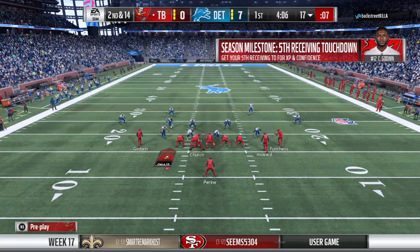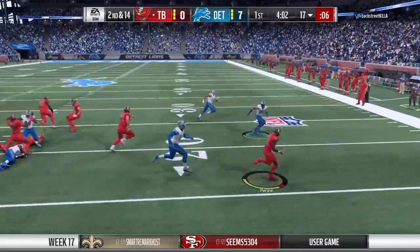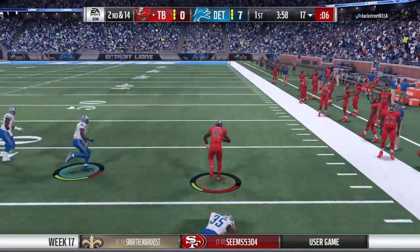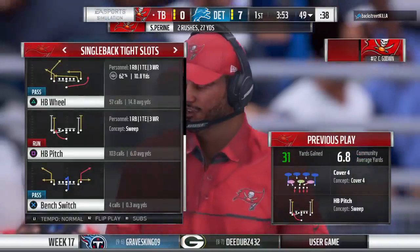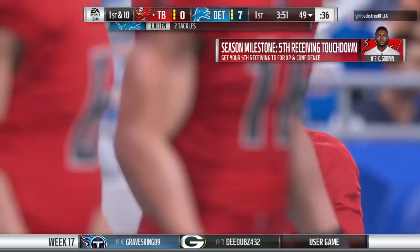They'll bring a receiver in motion right. Again, here's Perine. Trucks through him. Oh, man, right through him. And then he goes with a juke. And he takes this one just shy of midfield all the way to the 49. 31 yards there and a first down.